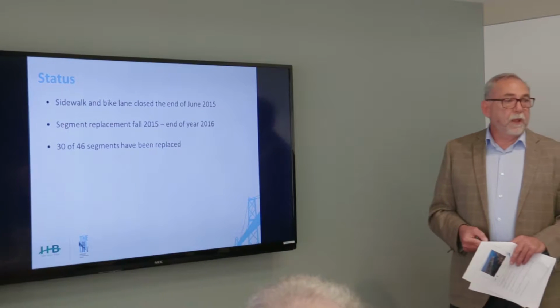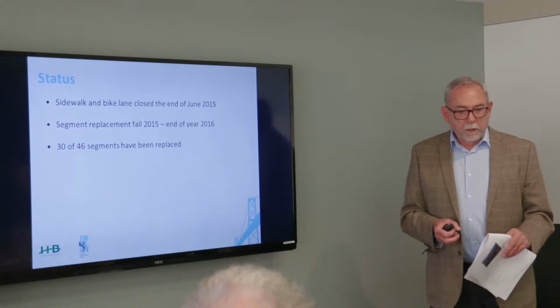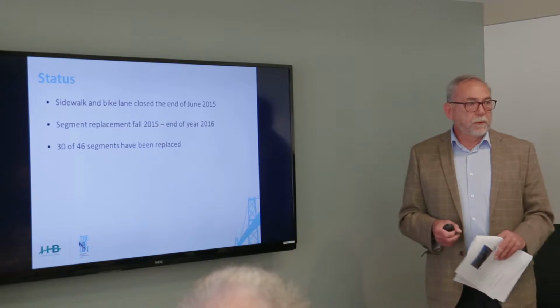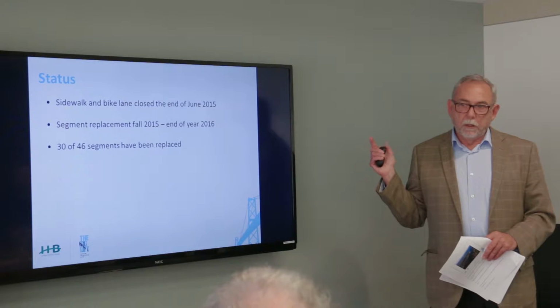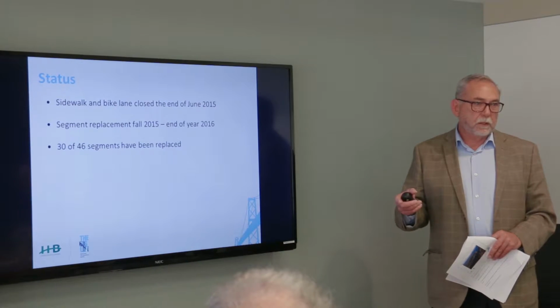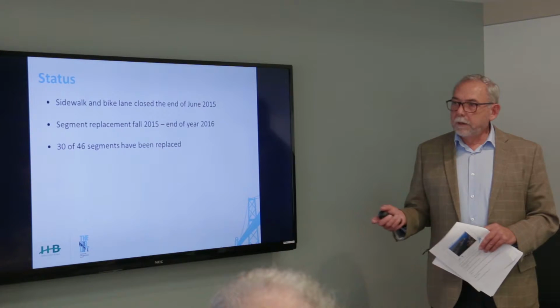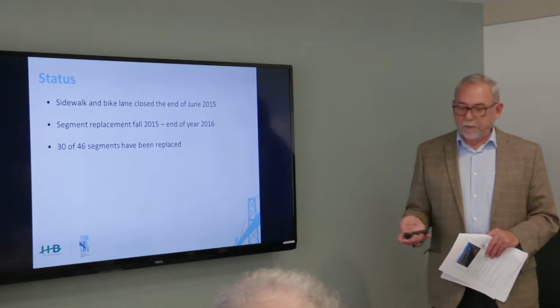The end of July, we had 30 segments put in, and the time from the end of July till now has been focused on getting the welding done, because I have to weld all of the segments together and have that inspected and signed off. And they are now ready to start the paving.